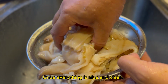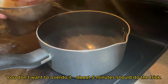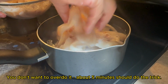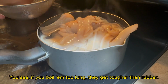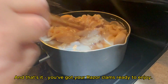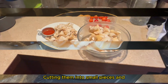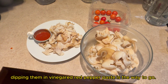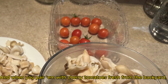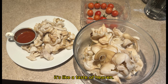Once everything is nice and clean, it's time to drop them in boiling water. You don't want to overdo it. About 5 minutes should do the trick. You see, if you boil them too long, they get tougher than rubber. And that's it. You've got your razor clams ready to enjoy. Cutting them into small pieces and dipping them in vinegared red pepper paste is the way to go. And when you pair them with cherry tomatoes fresh from the backyard, it's like a taste of heaven.